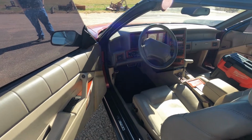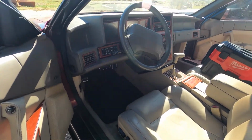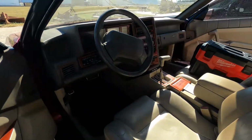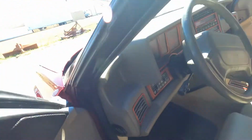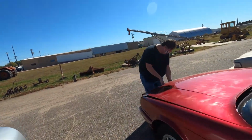It has this cream beige interior. It's in mostly good shape. A couple little spots we'll give some TLC to once we get it home. And yeah, they're still detailing over here, so we're going to let them finish that up. And we'll pop the hood again for the second time since we got here, because I'm a scatterbrain.